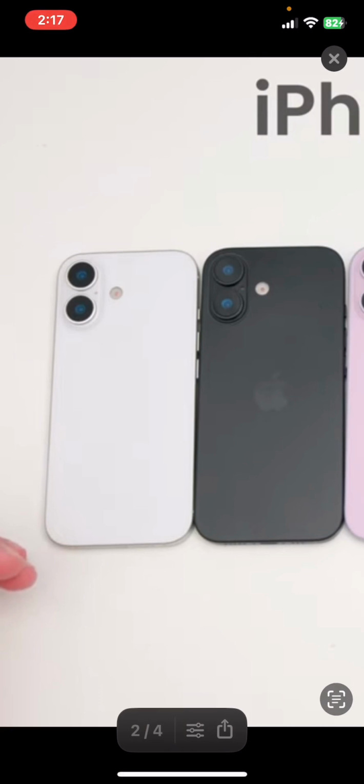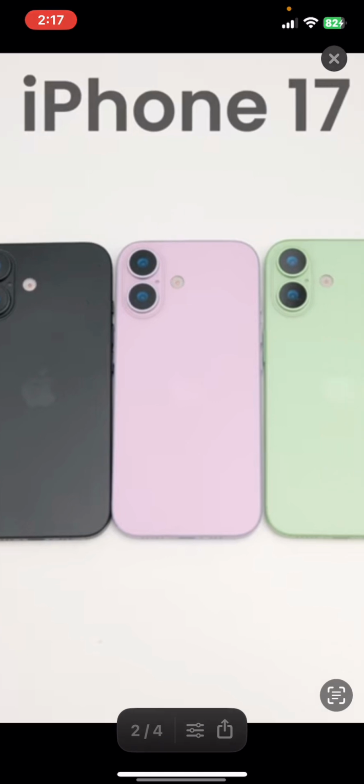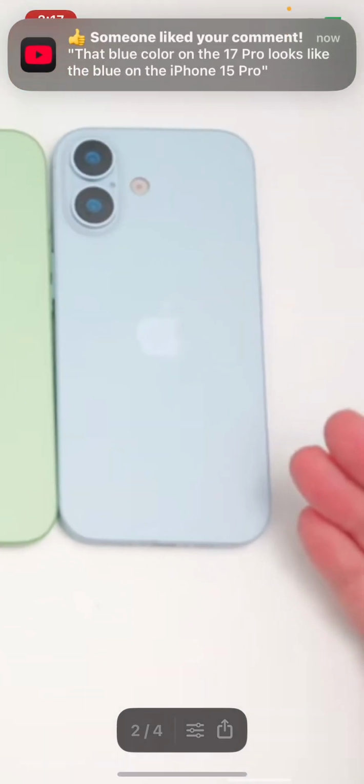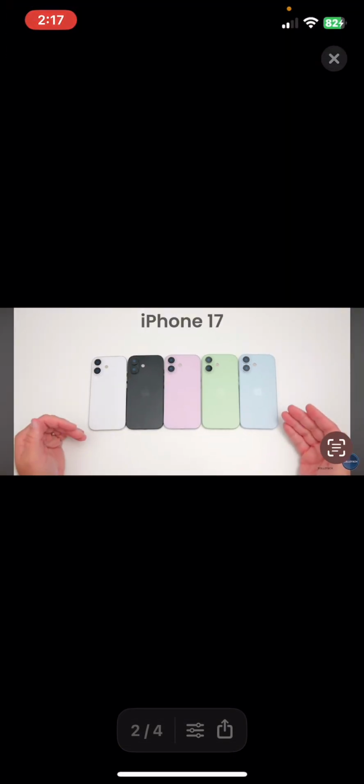Now then, these are the new colors for the iPhone 17. We have white, black, pink, like a teal green, and a light blue color. Those are the colors of the iPhone 17.